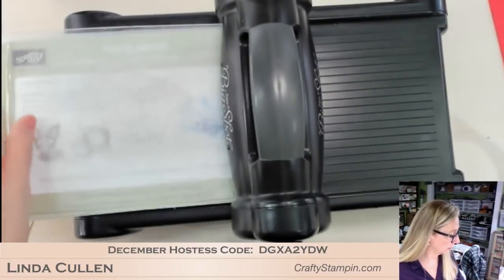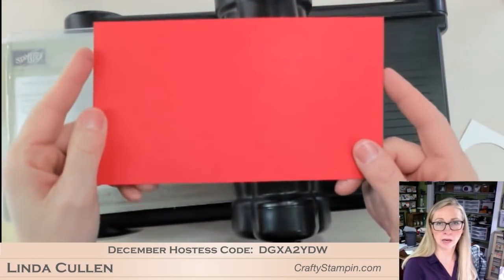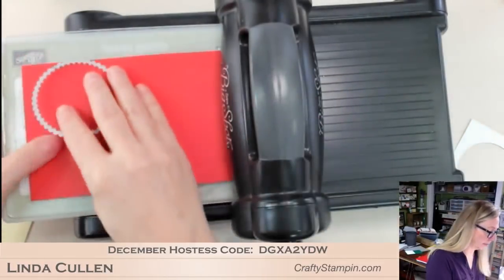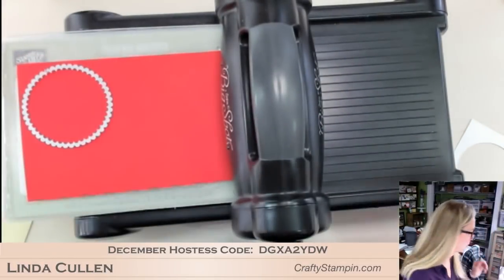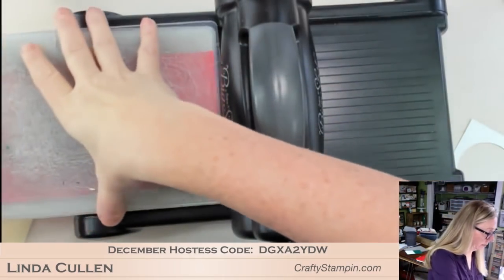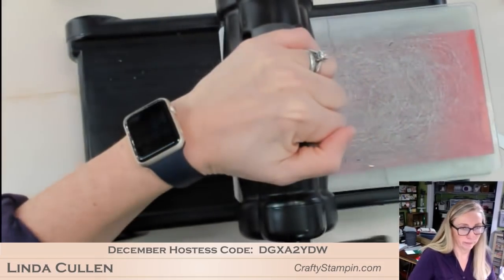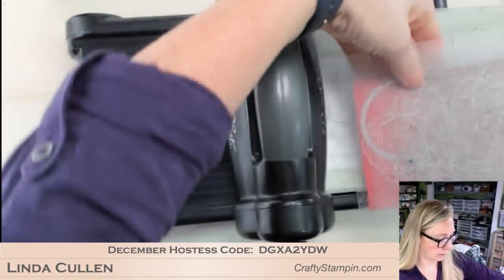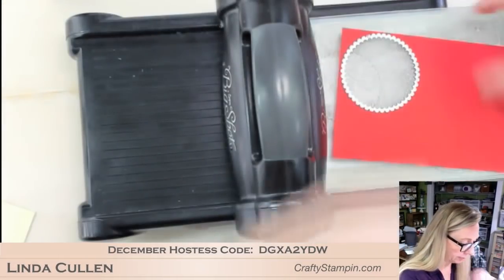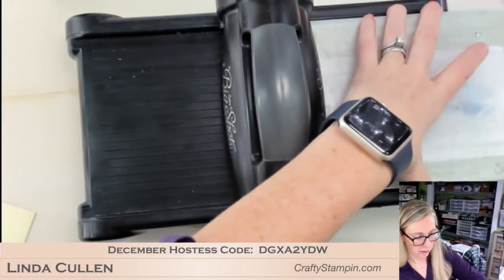All right, so put this back. I'm going to take just a scrap piece of Poppy Parade, and I am going to put the scallop circle on here. We're going to run that through. All right. So there we go. We'll set that aside with Santa. Now I think we're done with die cutting. Let me set that over here.